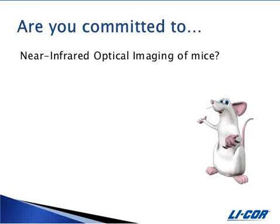The introductory segment of this series, Jeff Harford presented compelling reasons for researchers to consider near-infrared fluorescence for optical imaging of live mice. In this segment of the series, we will continue to build upon that theme by adding information on some of the commercially available optical probes and by providing a framework for you to use in the design and validation of your own optical probes.